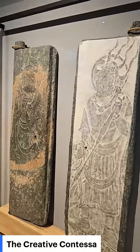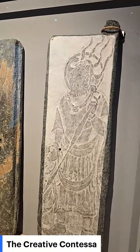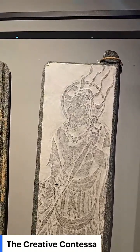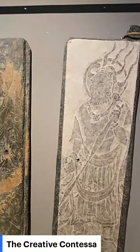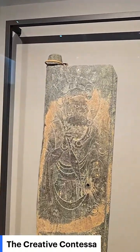It's nice that they did the rubbing so you can see this. Oh yeah. So they've put a rice paper rubbing onto the original stones so that you can actually very clearly see the motif, which otherwise can be a little obscured. Yeah.